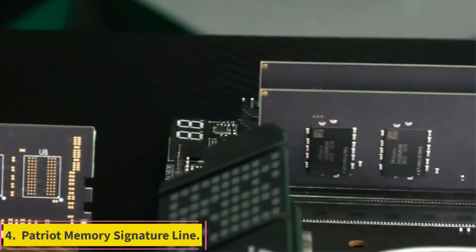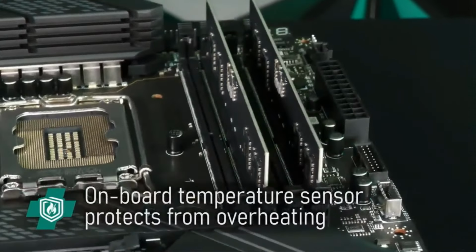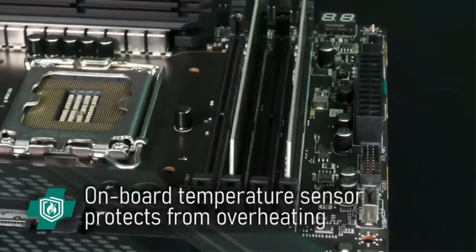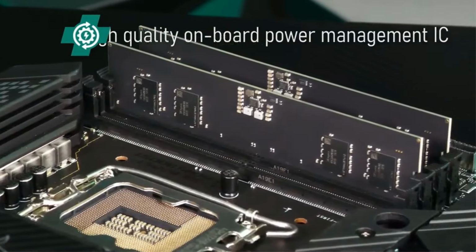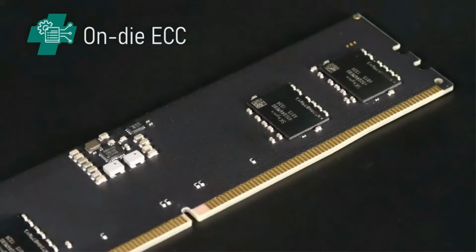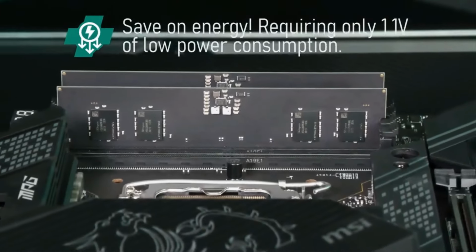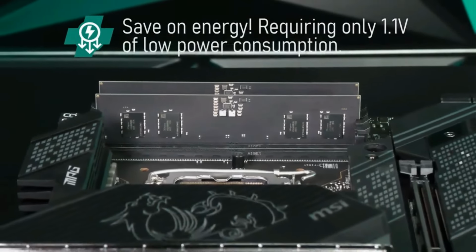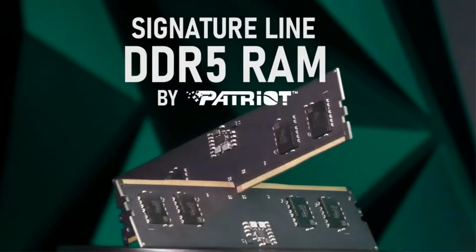Number 4. Patriot Memory Signature Line. Whether you're sticking to a budget while building a PC, or don't want to spend a lot of money on a RAM upgrade, the Patriot Signature is an excellent option. You can configure bundles up to 64GB, while still staying under $200. Each RAM stick features an onboard thermal sensor to automatically monitor operating temperatures and alert you to any issues before they can ruin your computer.